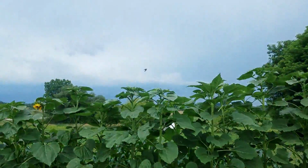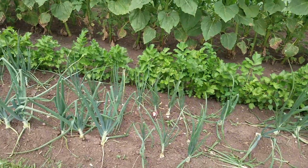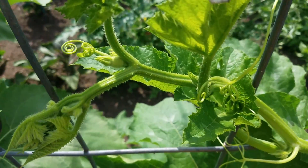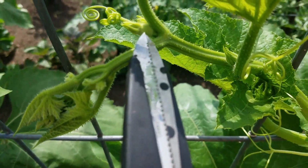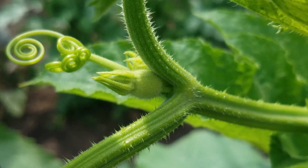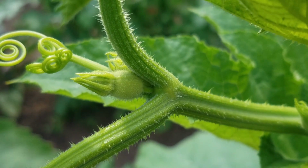Man, I really hope that we have something coming here. So anyway, that's the back bed. I don't know if it's going to focus, but I think I confirmed, right there is a baby pumpkin. Unless you think that's a butternut squash, but I think pumpkin.